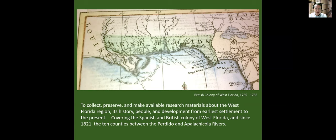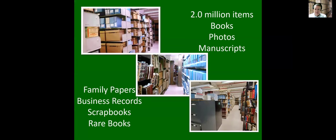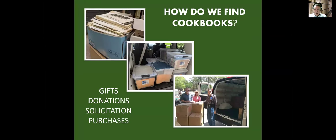And if that philosophy took hold, what we decided to do in the library was to cover in our collection the history, the people, and the development of the West Florida region, primarily the Spanish and British colonies before 1821. And then after 1821, we covered the 10-county panhandle of Florida. And we collect all kinds of materials like most archives: books, photographs, manuscripts, family papers, business records. We have 2 buildings. We have nearly 2 million items on the shelves.